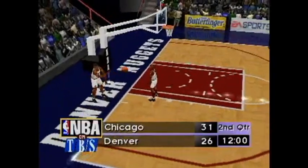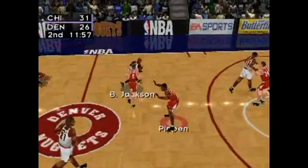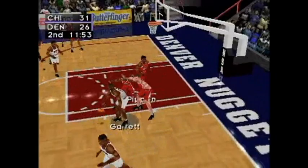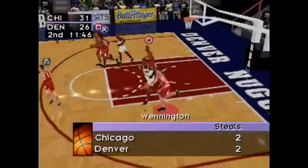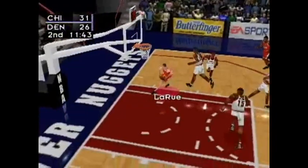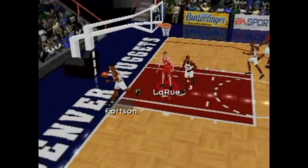Time now for the start of quarter number two. Inbound pass to Jackson. From the left side to Garrett. Jackson to Garrett. Wennington takes it away. Long pass to number five. With authority. Let's check that one.